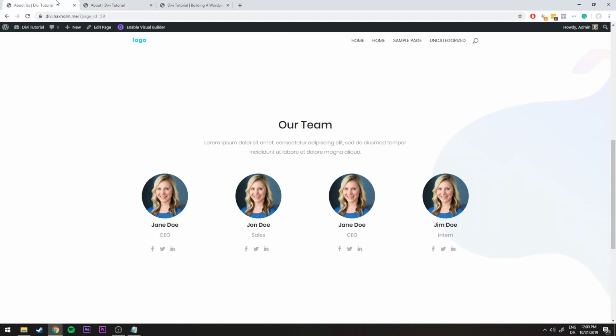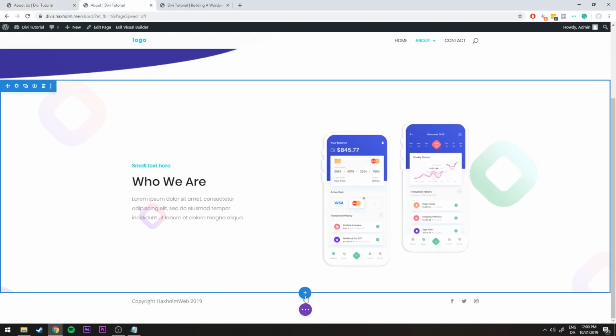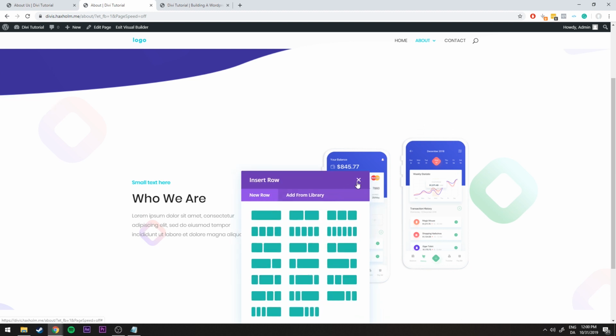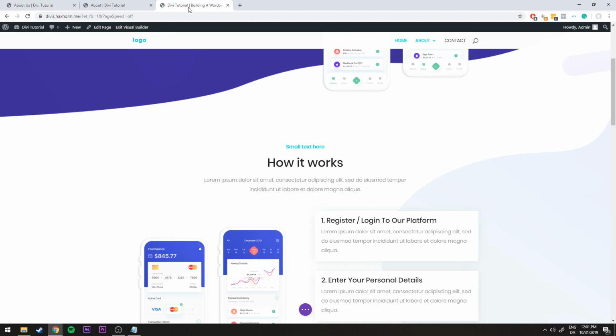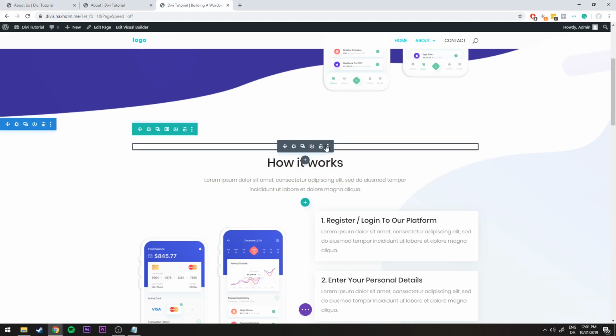So the last section we have to really make from scratch is the Our Team section here with some information about the team members. Okay, so let's go ahead and click on the blue here and insert a regular section. Now looking at this looks familiar. This is actually what we used over here, just without the text up here at the top, the blue text.